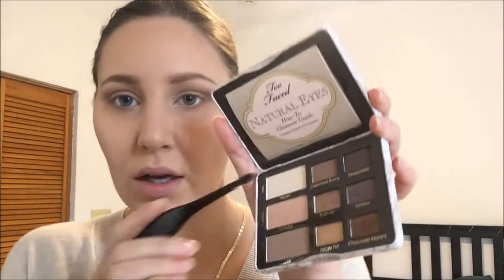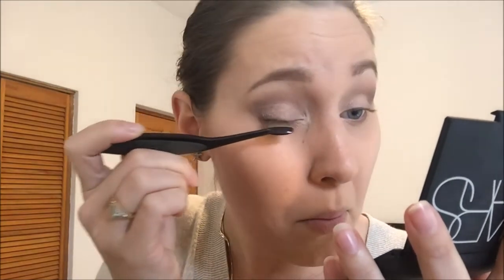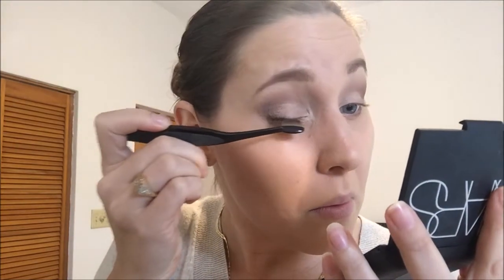Now I'm going to take my MAC liner brush and the color Sexpresso, and just dab it in there and just do a quick liner with this. Just to define the lash line and bring it all together. And once again, just concentrating this mostly on the outer third of the eye.